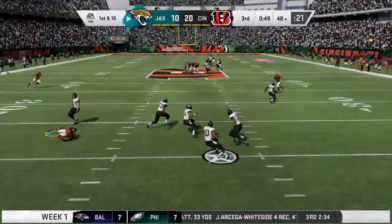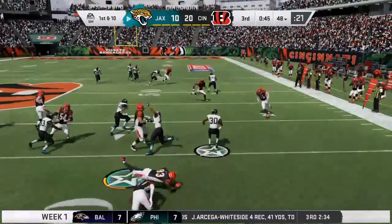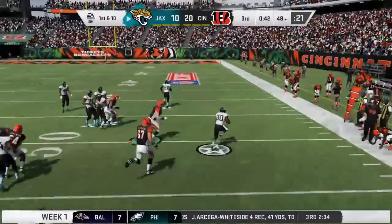But when this ball's tipped and intercepted, picked off at the 21. Sheds another. Just bowling over tacklers.